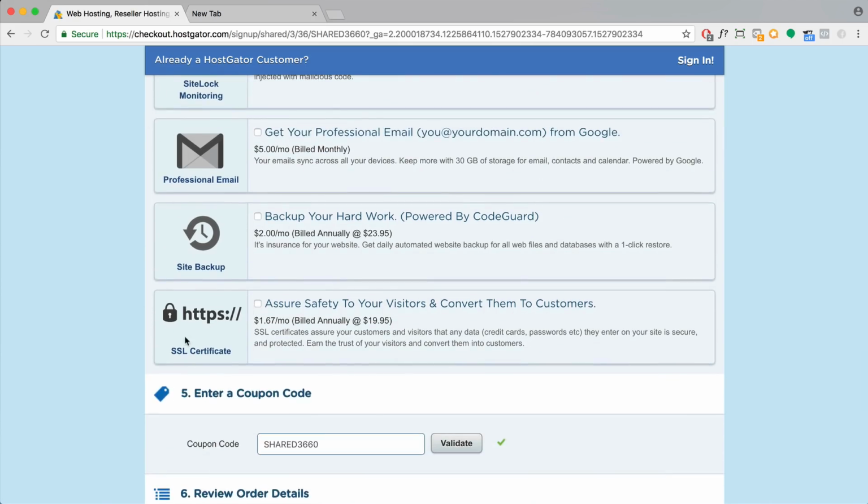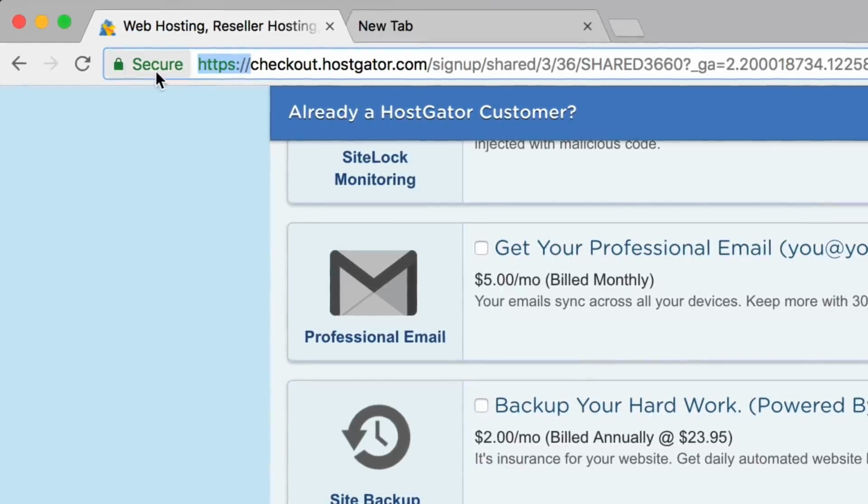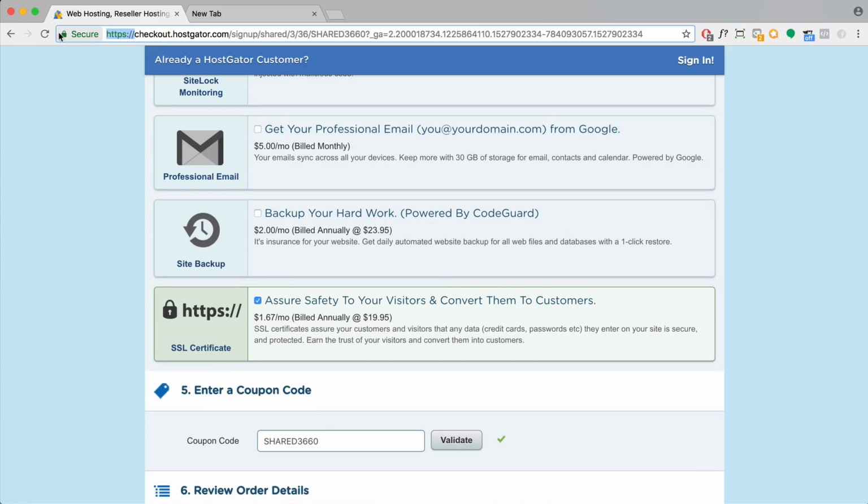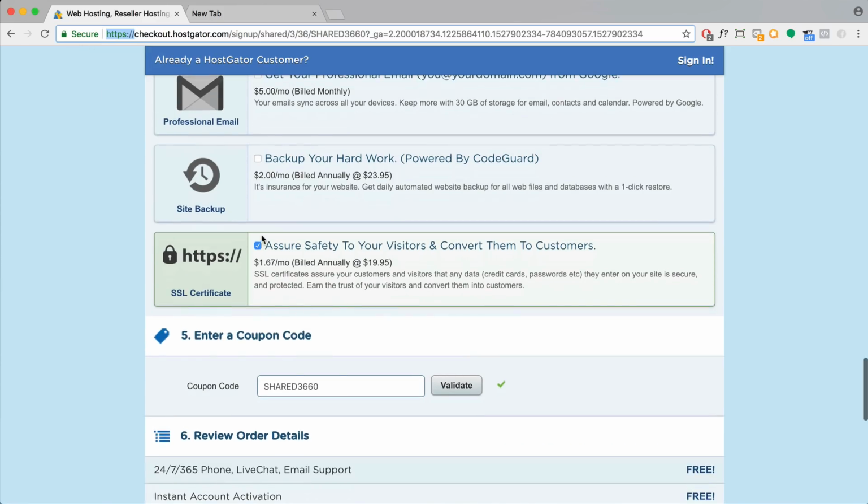You do want to select a SSL certificate, so basically that will give you the HTTPS right here, and it'll say that your website is secure. So you do want to get this right now because it's probably going to be the cheapest you're going to ever get it at. And also, I think Google, starting from July 2018, they'll require you guys to get a HTTPS, otherwise they'll say non-secure. Okay, so it's really important that you get that one.